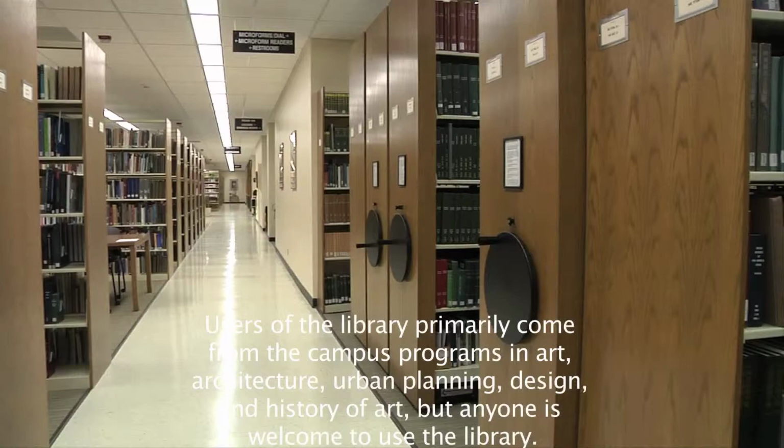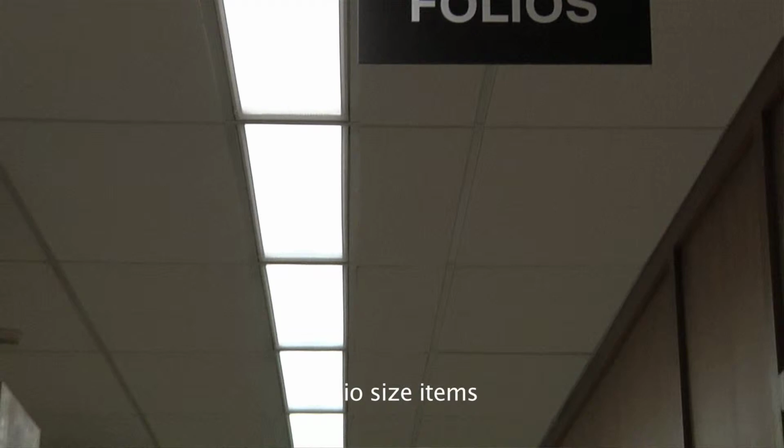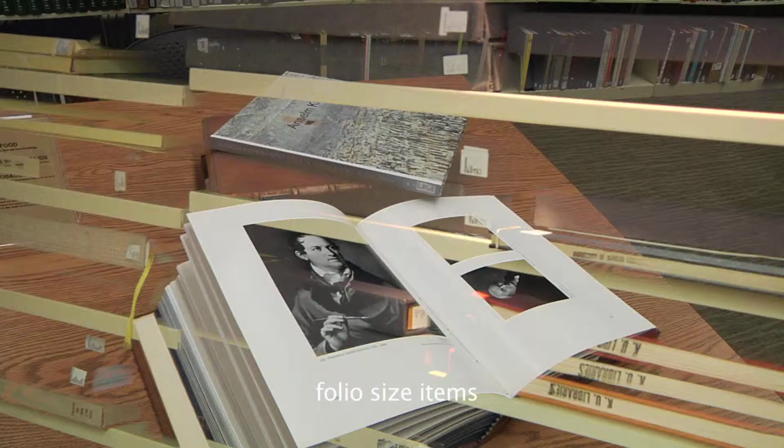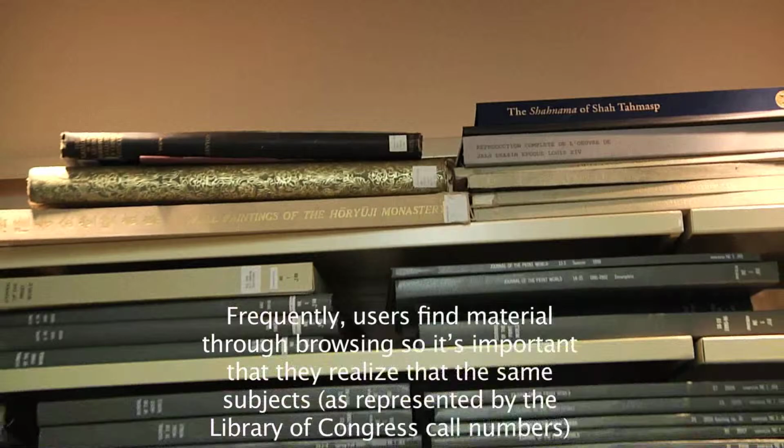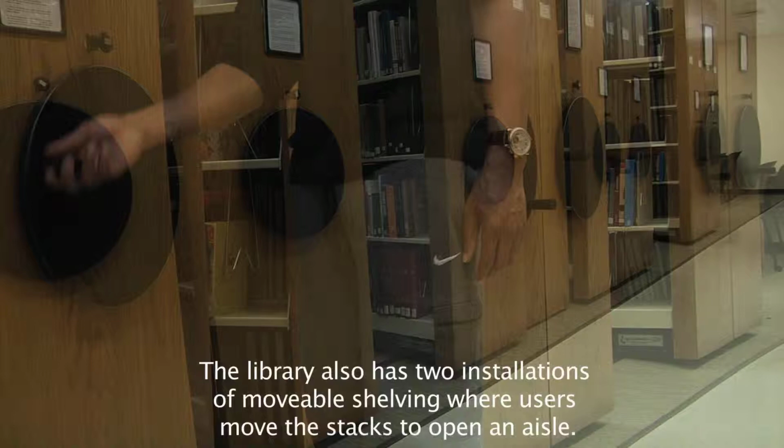The collection is shelved by size: normal-sized items, folio-sized items, and oversized items. Frequently, users find material through browsing, so it's important that they realize that the same subjects, as represented by the Library of Congress call numbers, are present in each of the sized categories. The library also has two installations of movable shelving where users move the stacks to open an aisle.